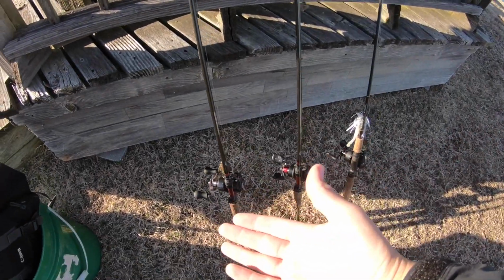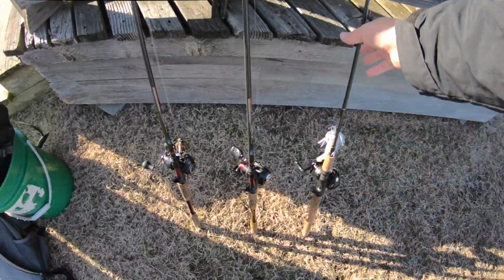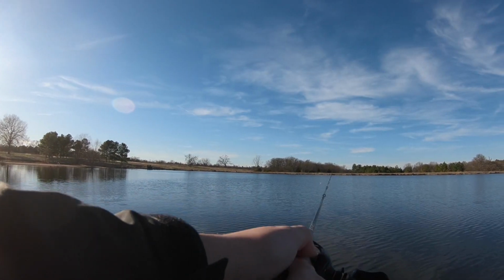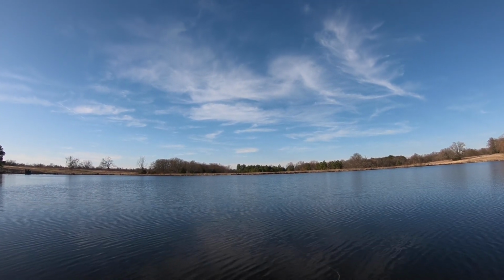Alright, let's take a look at the rods today. We got a swim jig, Texas rig, and a white chatterbait. I'm going to be using this one first to cover some water. This water is really clear out here. It's pretty far out. I'm just going to drop it down and slow roll it all the way back.